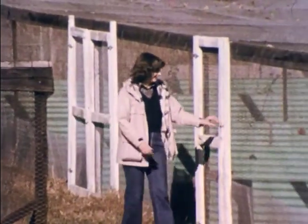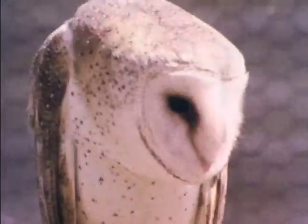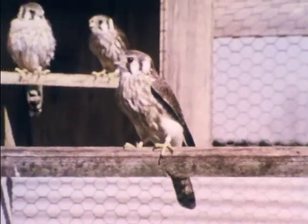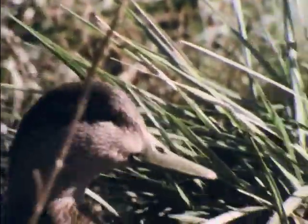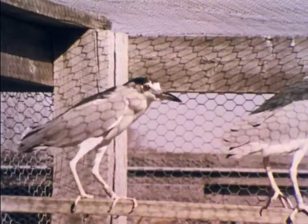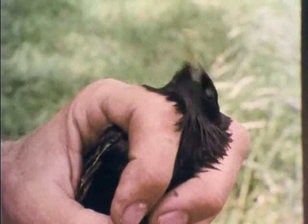Today at Patuxent, colonies of wild birds are maintained, among the most vulnerable of all wildlife to such chemicals. Typical species are used: owls and kestrels, representing birds of prey, mallards and black ducks as waterfowl, night herons as wading birds, and starlings and other blackbirds as songbirds.